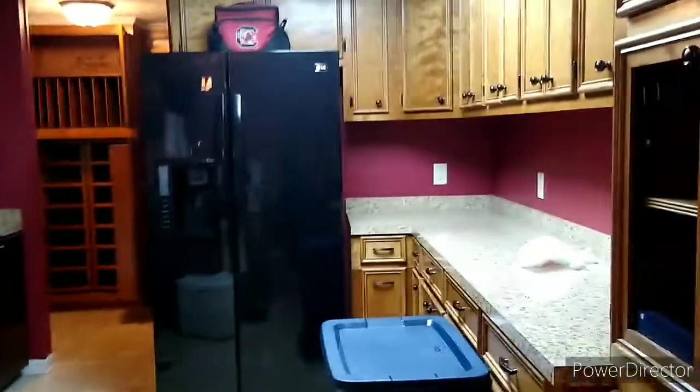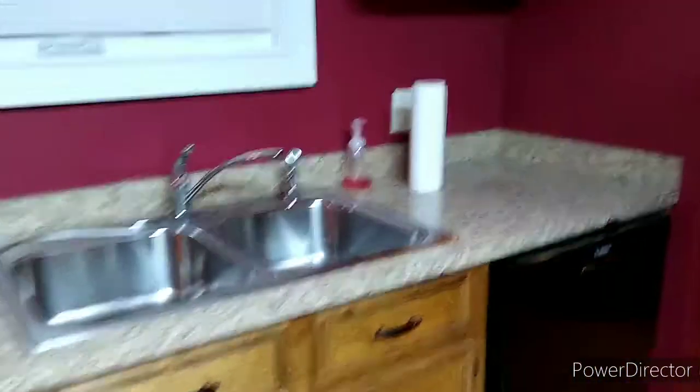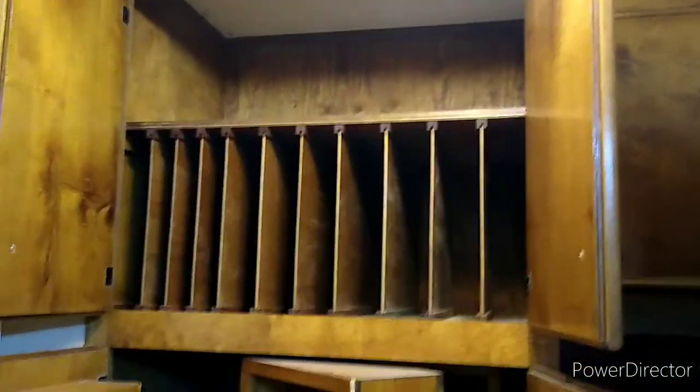Here's the kitchen. Again, all handmade cabinetry. Beautiful countertops, but this red, oh God, it's got to go. Little pantry closet there. Custom cabinetry here. And these, oops, did that last time too? Open up like that, so there's more shelving behind. For all my baking racks, love all that.